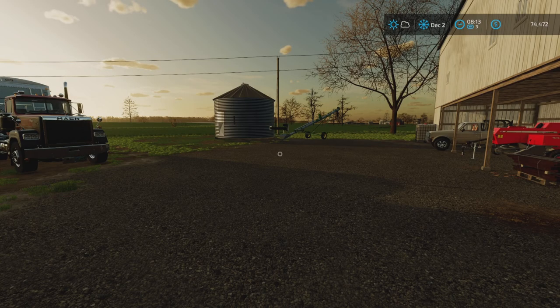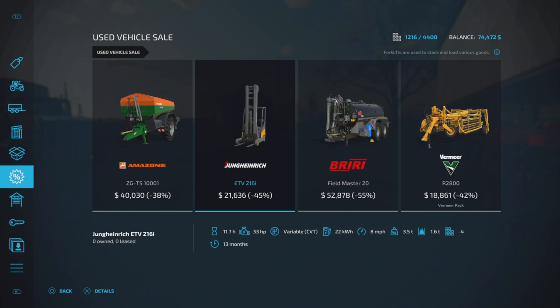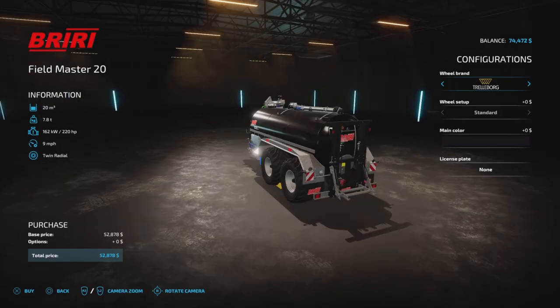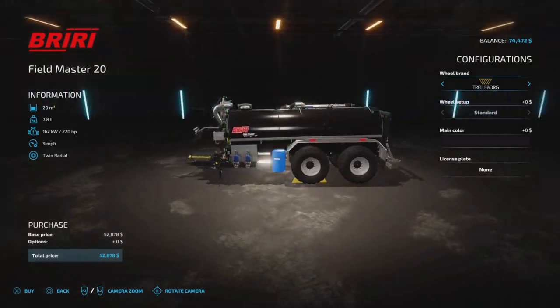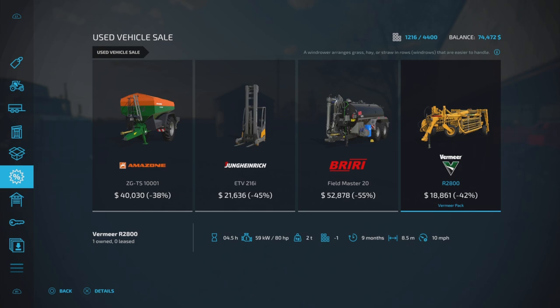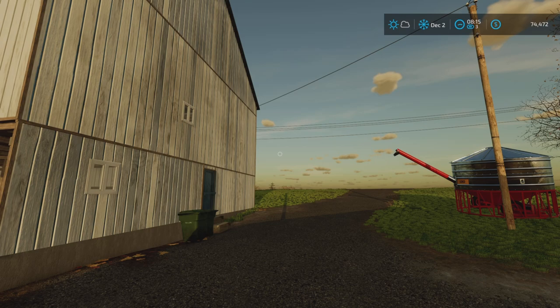Okay, so let's take a look at contracts real quick. Nothing. Used equipment. That's the forklift I was talking about. It's a slurry tanker, slurry spreader. It's got the distributor on it, or you can attach something to it on a 3-point. And the Windrower that we already have. Okay. Not much to do.